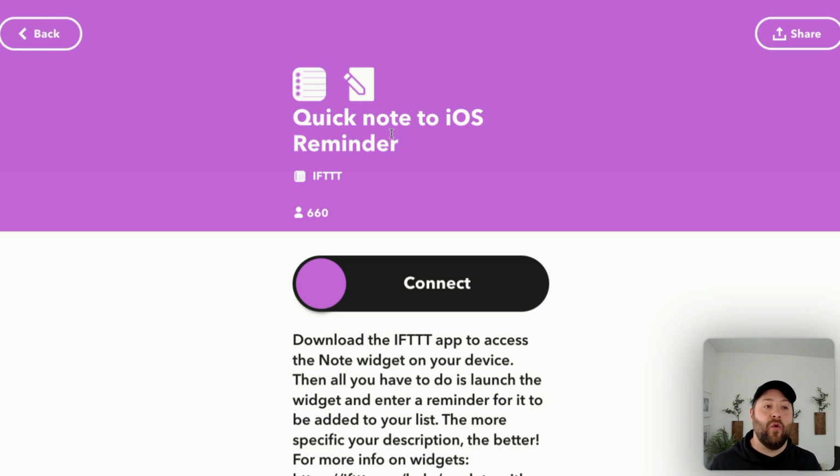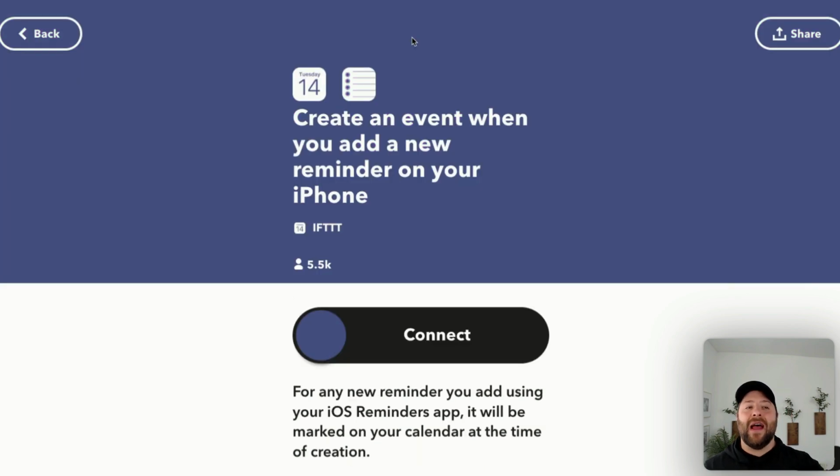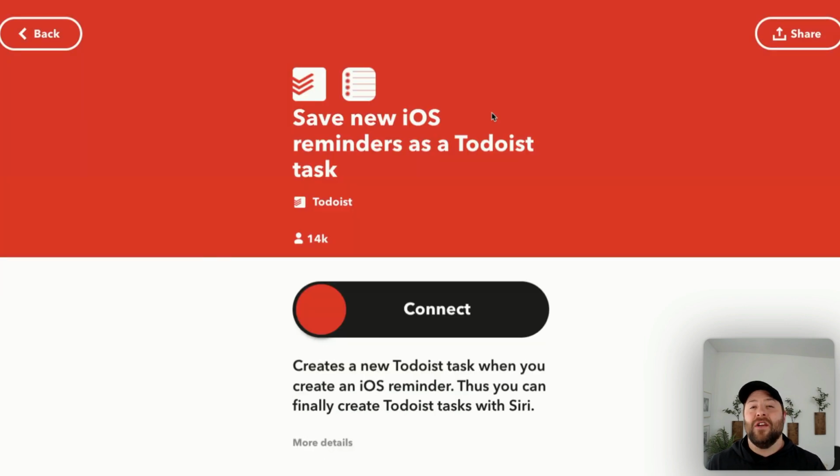Some of those things are quick notes to create iOS Reminders. The quick note is our note widget, and you can automatically add checklist items to your iOS Reminders from our note widget. You can also create an event when you add new reminders on your iPhone. So if you want to sync this with your iOS Calendar and time block all the tasks you need to complete in the day inside of iOS Calendar, automatically create events to knock out whenever you add reminders on your iOS Reminders checklist.